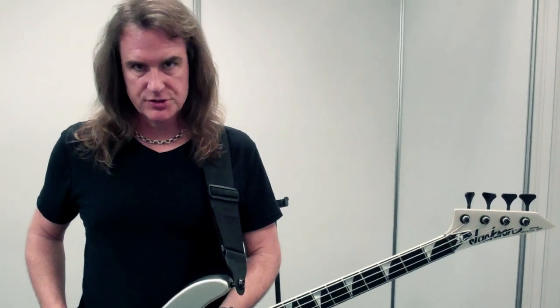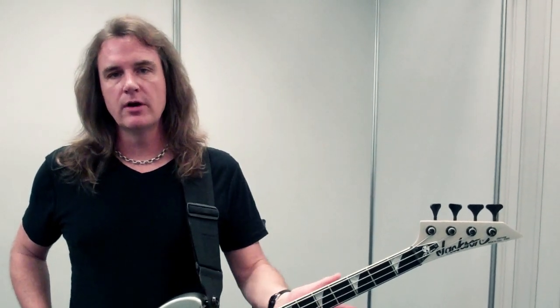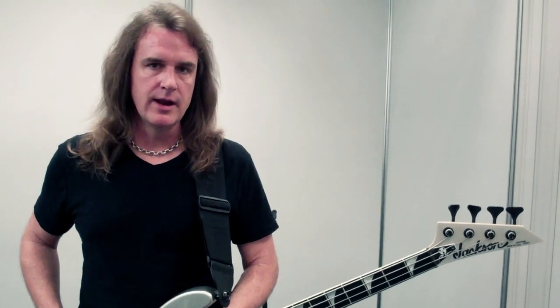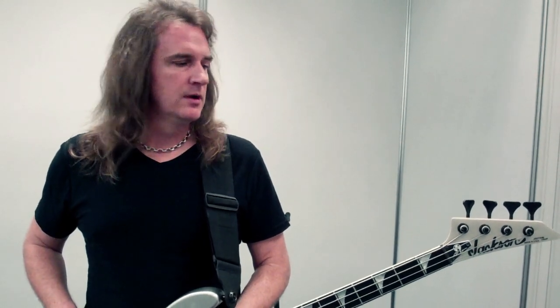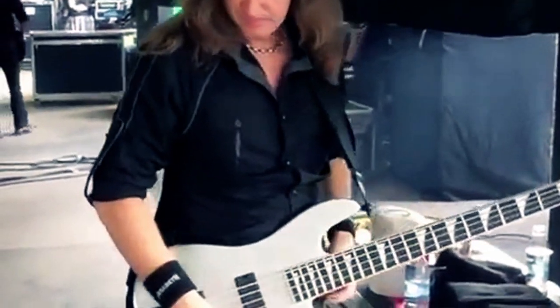The new signature series that I have is based off of the custom shop versions that we did two years ago in 2010 when Megadeth did the 20th anniversary Rust in Peace tour. The new import series is a very affordable, very fast-playing bass that is pretty much identical to the custom shop. We put in the EMG HZ pickups. It's a bolt-on version rather than the neck-through, which is what the custom shop is. We kept a similar electronic setup, put in a nice heavy mass bridge, and it's essentially the same type of bass that I play on the stage when I'm on tour with Megadeth.